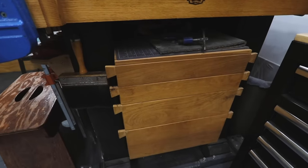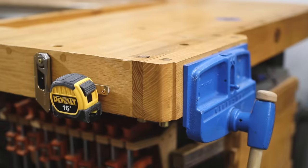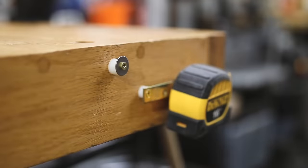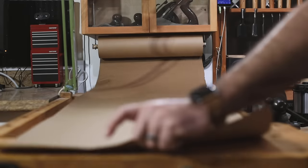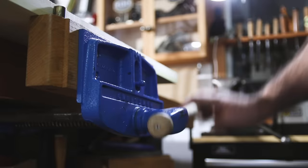The built-in drawers give me more storage and add weight to the bench. I hung a roll of masking paper right next to the bench so I could cover it during glue-ups or finishing. I use these Veritas brass bench dogs, and I have an old Craftsman vise that I restored and mounted on my bench.